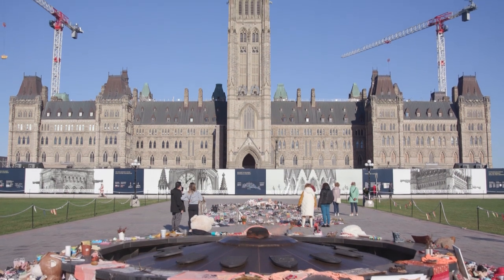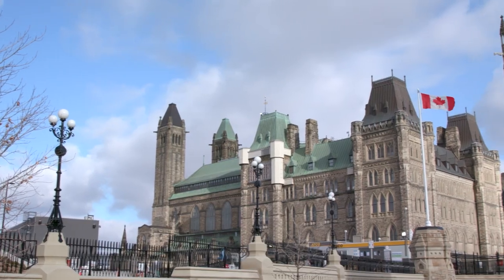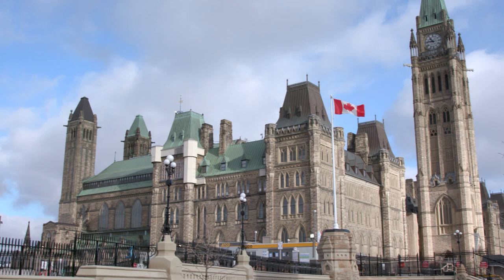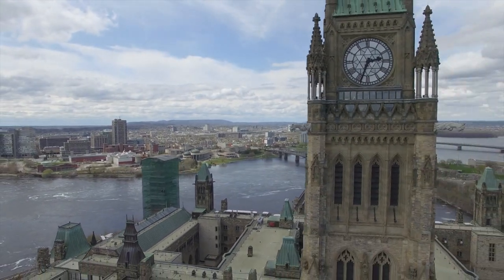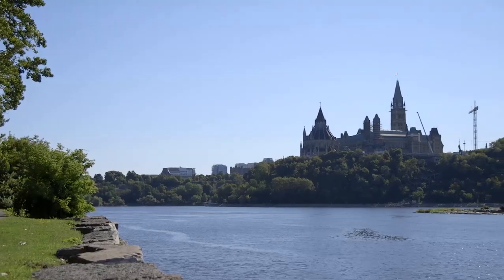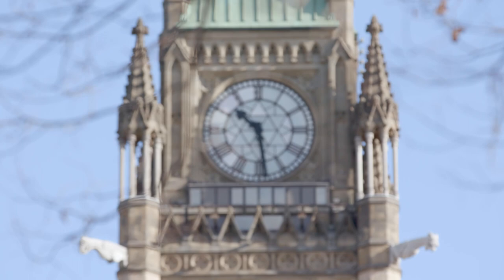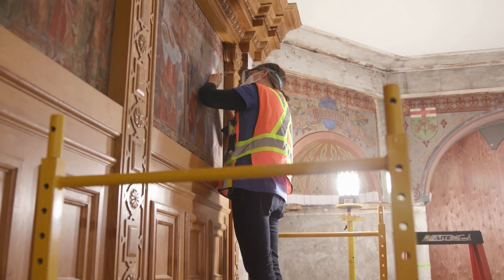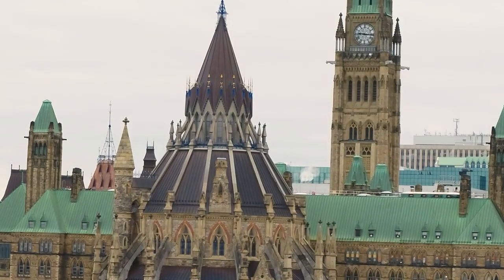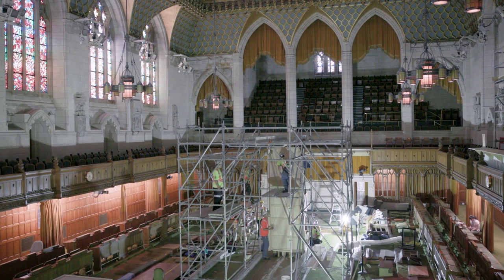This Centre Block is undergoing the largest and most complex heritage rehabilitation project ever undertaken in Canada. After more than a century of serving parliamentarians and Canadians, this heritage masterpiece and symbol of our democracy is getting a much-needed renewal inside and out over the next several years. The work will preserve the heritage elements of the iconic structure while transforming it into a greener, more accessible, and better equipped building to support a modern parliament.